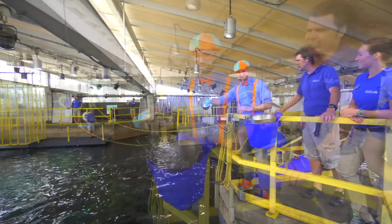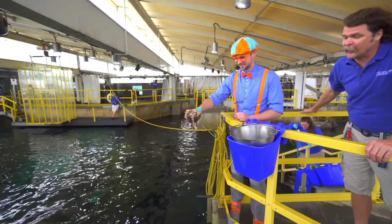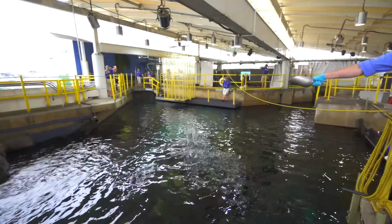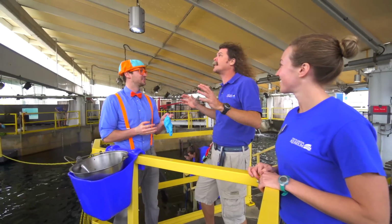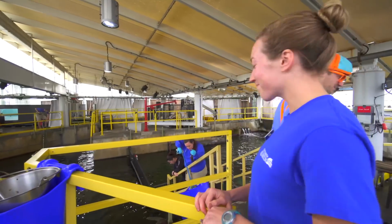Good job. That looks tasty. That looks like some good squid and mackerel there. 3, 2, 1. Let it fly. Hey, Blippi, you're doing a great job. Now let's go down below and see what it looks like to be a fish underwater watching all that food come down. Okay. Ready? Let's go. Alyssa, take us from here.